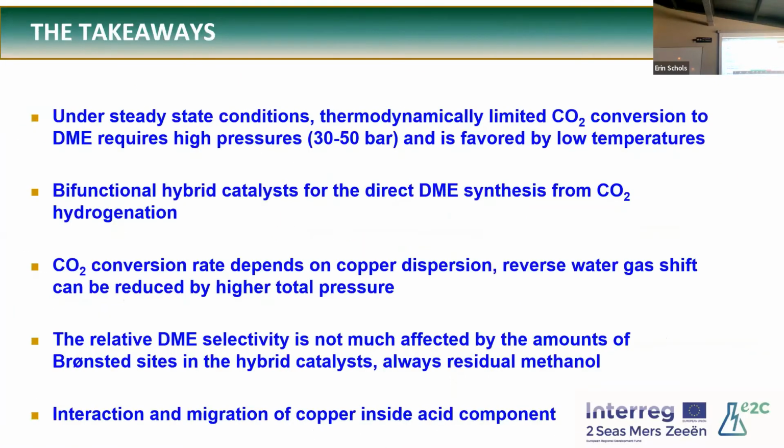So now go to the last slide. I'd like to summarize my presentation. So first, if we talk about the reaction of dimethyl ether synthesis from CO2, one of the main challenges of the reaction, of course, is the catalyst, but also thermodynamic limitation.